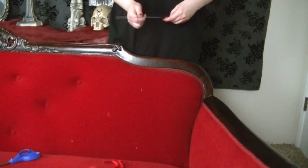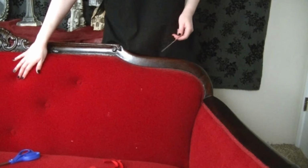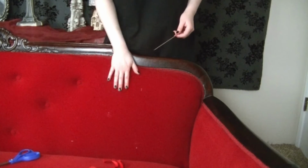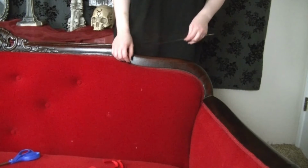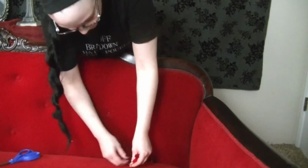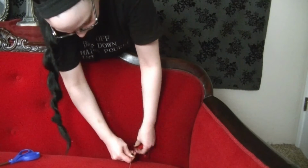So what I'm going to show you is how I did it. I already did the rest of the couch here, but I'm going to be doing this over here for you guys for demonstrational purposes, so that's what's happening here. So first I'm going to show you what it looks like from the front with what I did. So I'm going to start with inserting my needle in the spot that I need.